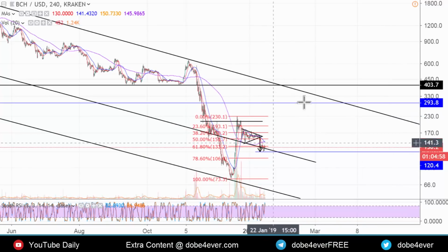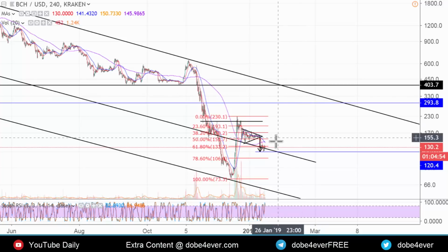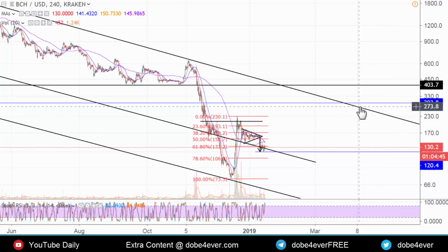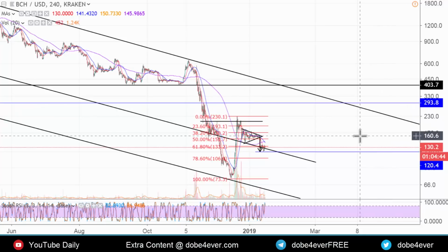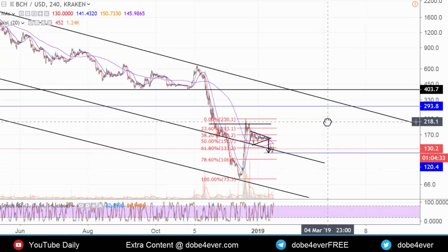Again, if we start going up here, we will touch it faster and we will make it higher. If we don't, if we just consolidate here, it'll take a lot longer. But what I expect is rejection when we touch these lines here, this diagonal resistance line, which is happening all across different coins. I'm showing only Bitcoin, BTC, and Bitcoin Cash, but you see very similar patterns all across.